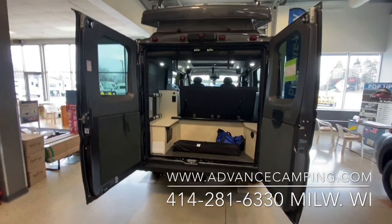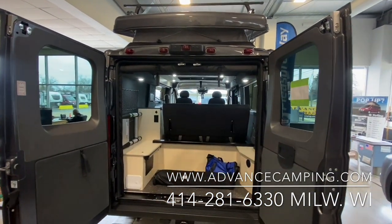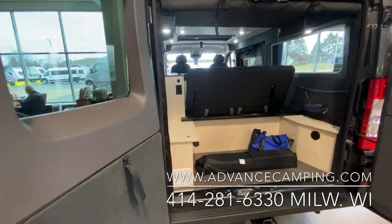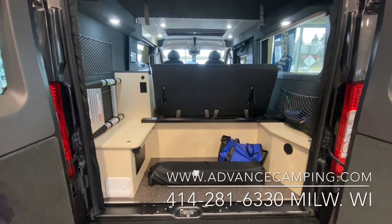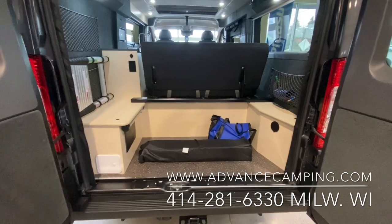Inside of the back doors here, you've got a built-in screen, and this will drop down, and you can leave these doors wide open. These doors will actually swing around even further, all the way around if you want. And that will give you great airflow into the back of the van, and you won't have any bugs, of course, getting inside. I like the Tofino a lot.